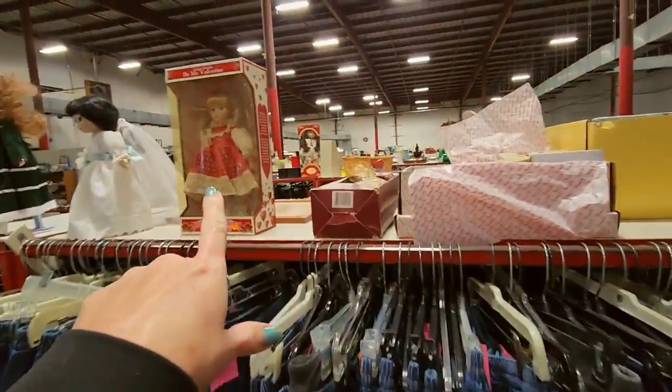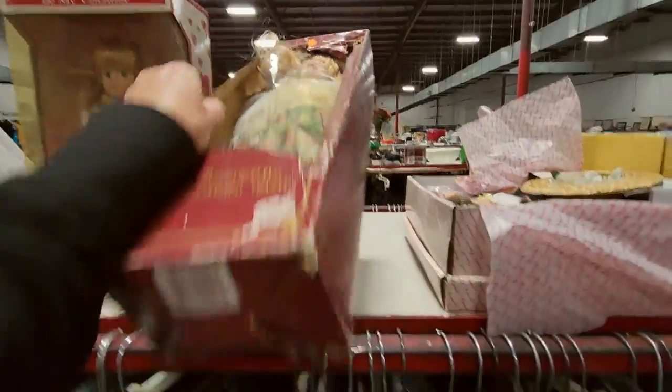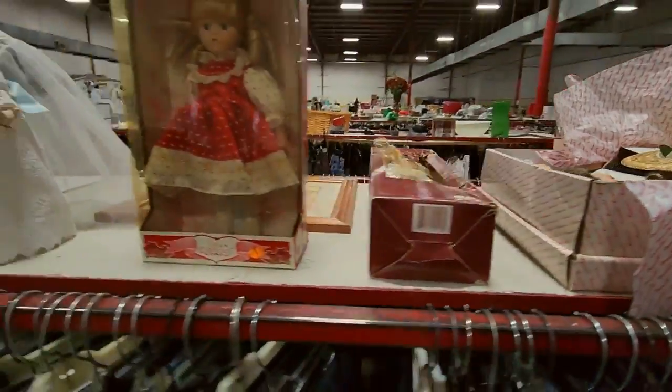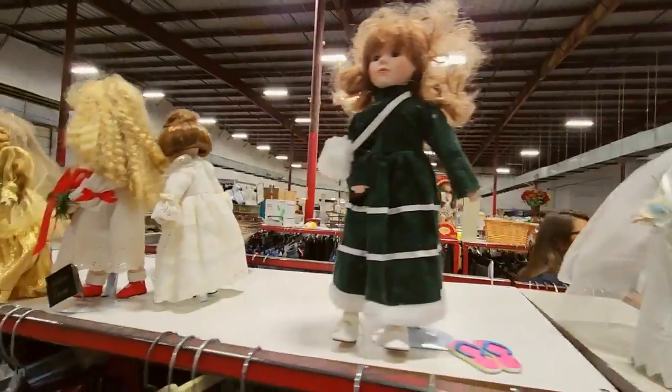And up here we have all the dolls. Some of these dolls are so creepy. I have always found these dolls to be kind of creepy. My grandmother used to have a whole room of dolls, and I hated going in there. I felt like they were all staring at me.